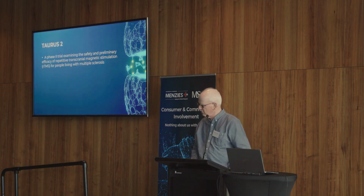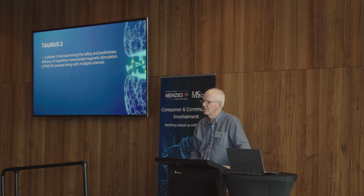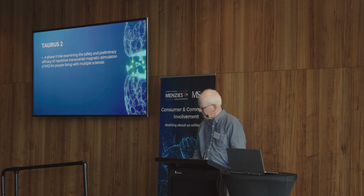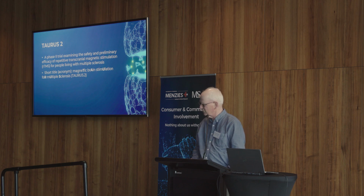And then we moved to TAURUS 2, which is a phase 2 trial examining the safety and preliminary efficacy. And this is where you start looking for efficacy. You want to know whether your treatment works. And then you've got to do a larger study using a larger number of people. Again, it was the same acronym for TAURUS, but this was just with a 2 on the end.